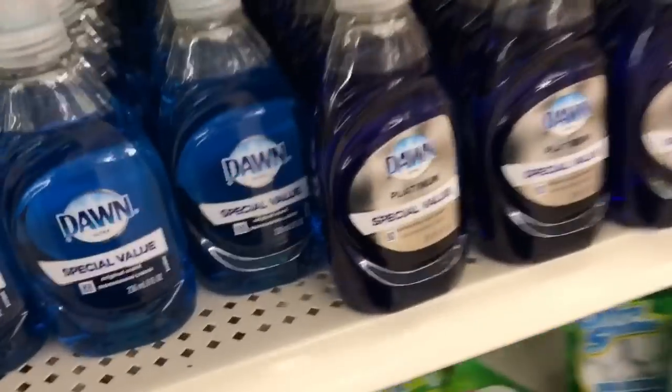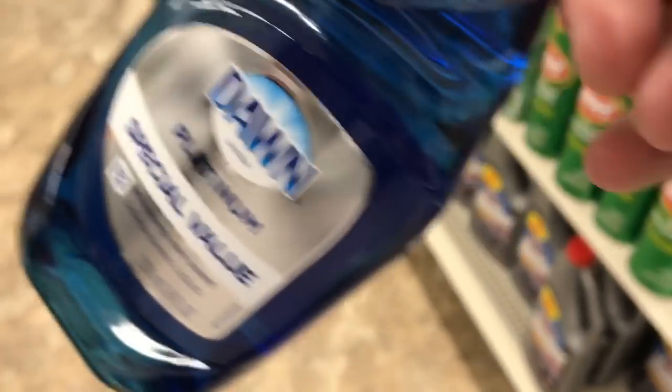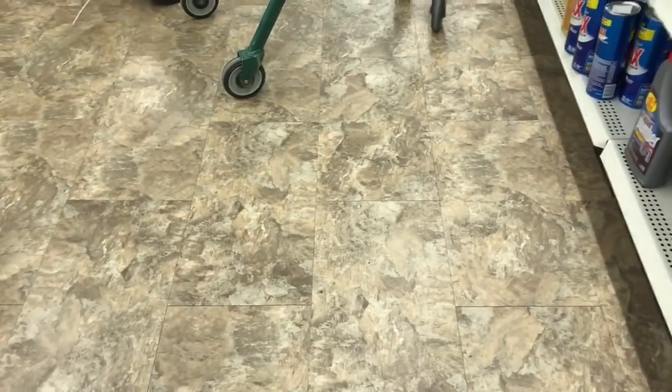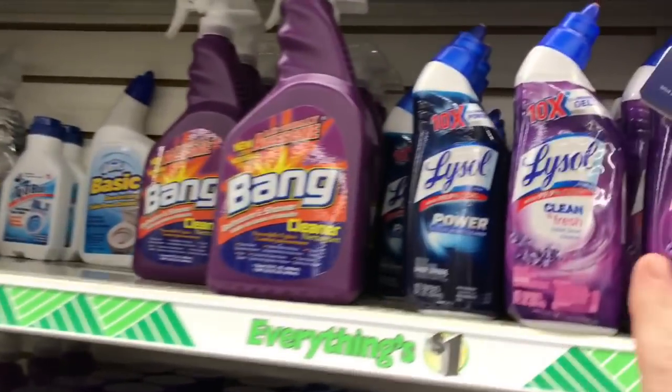I wonder if this is any good. The smell, I don't know. It's kind of fruity. It's pretty, though. They have the little Lysol gel. I love that. And Power 2x bowl cleaner.